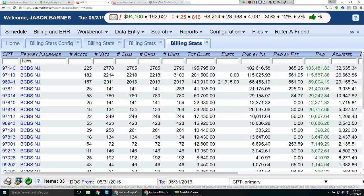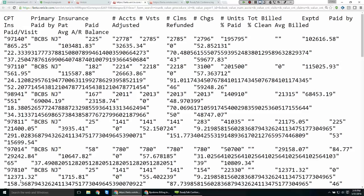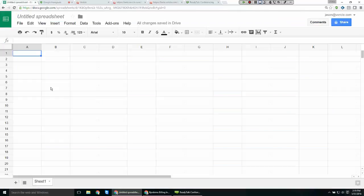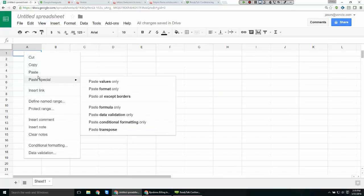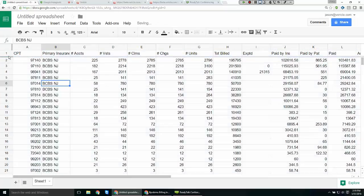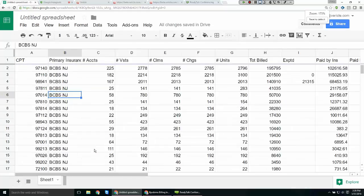But I am going to click on this Excel icon, and it brings up all of the values in a CSV format. I just so happen to have an untitled spreadsheet up already, and I can bring this data in, and it allows me to look at it in a spreadsheet format. Now I'm able to take the data and make a little more sense out of it should I need to.